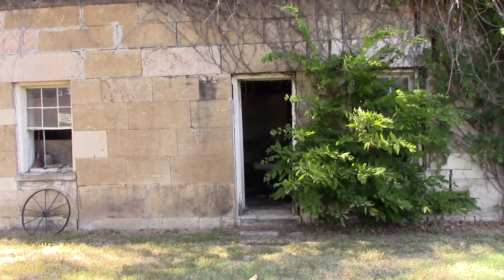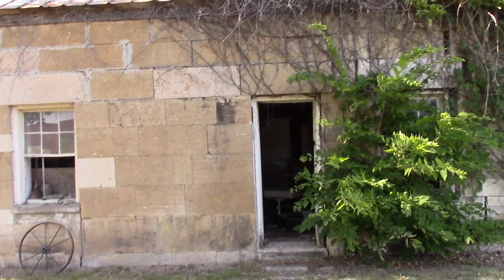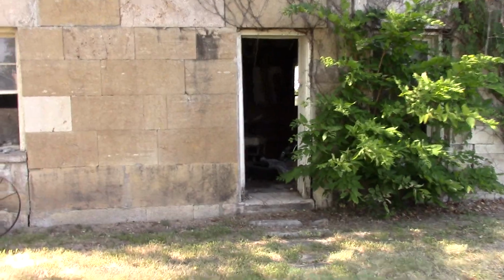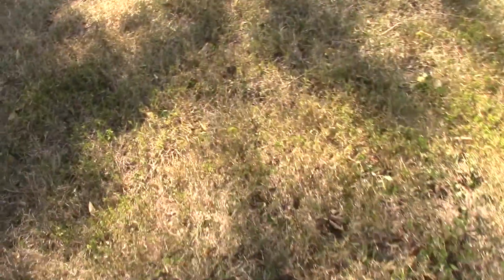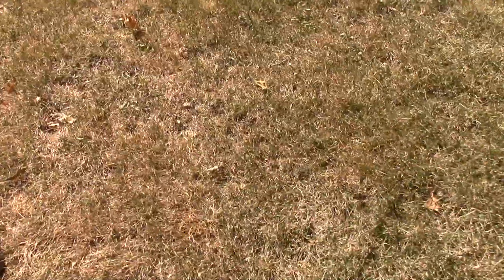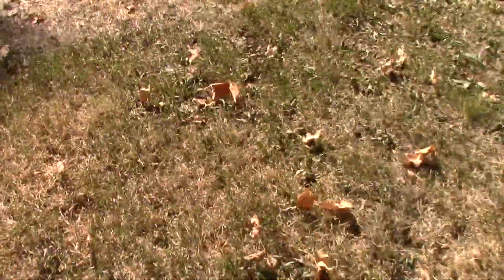All right. We've got one more little thing to look at and show you. Yeah, there's actually a horse trough. We'll point the camera down so that we won't be disclosing the location of the person's home. I hope you understand that is only for their safety and their privacy. There are residents who still live on this property.